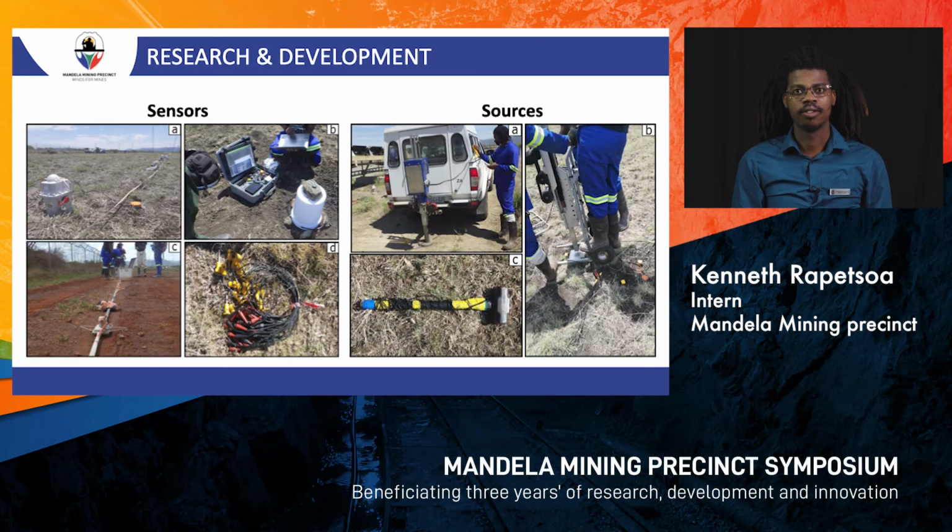This research involved the use of multiple sensors and multiple sources. Some of these sensors were innovative technology such as the remote acquisition unit, the broadband seismometer, the lens streamer, and the conventional geophones that we all know. They also had multiple sources, such as the accelerated weight dropper, that differed in the energy input that they can put into the ground. They also had a smaller source, which is just a sledgehammer.